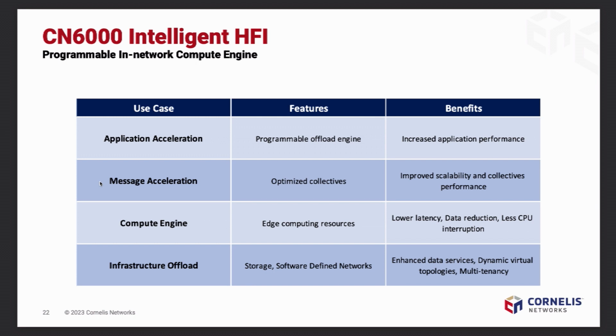And because it's RISC-V, you can do infrastructure offload. You can let it run your storage system. You can let it run your software-defined networks. You can do your drop isolation, your encryption, and so on. All of this can be done on the general RISC-V chips.